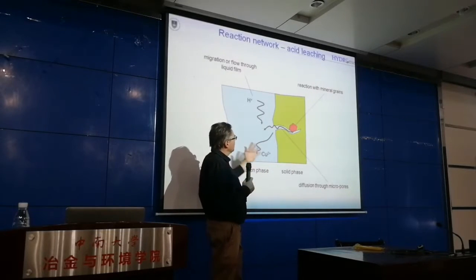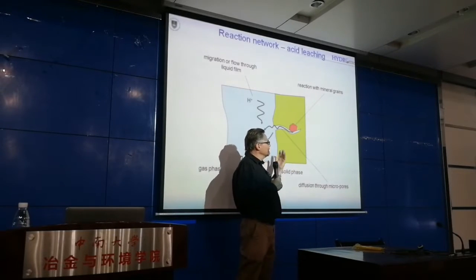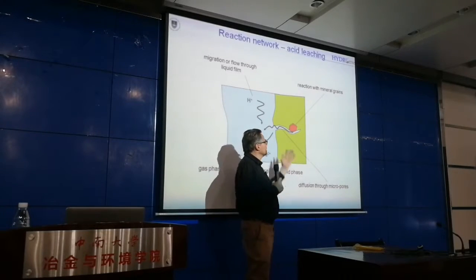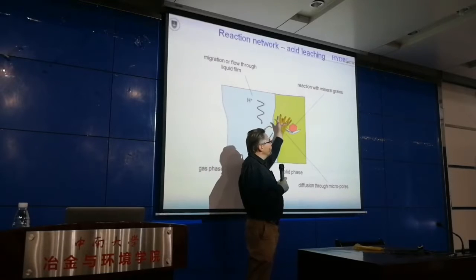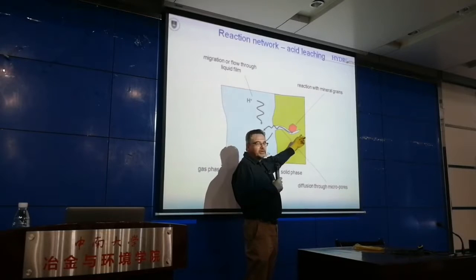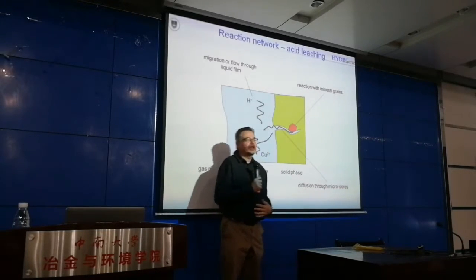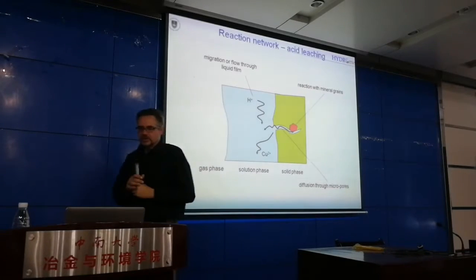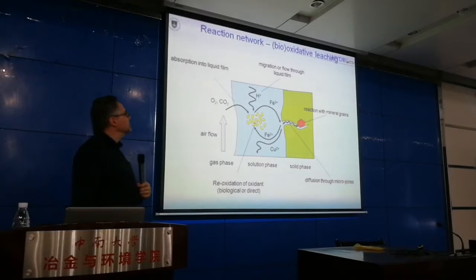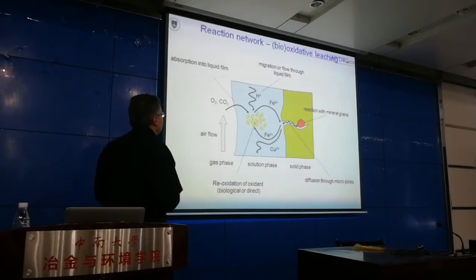But of course, the rock is not made out of inert material. The rock is made normally out of aluminum silicates, which are not inert to acid. So if you have an acidic environment, the whole rock will start to dissolve, perhaps not as rapidly as the mineral grains, but the rock will also start to dissolve and release a lot of gangue components into the aqueous solution.